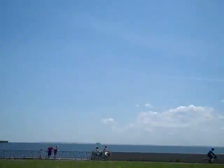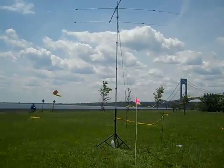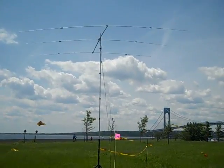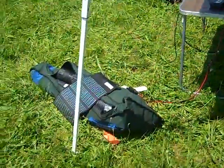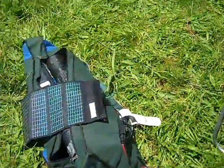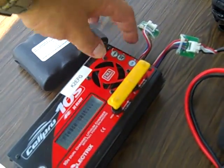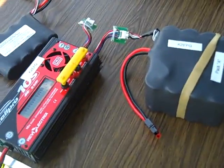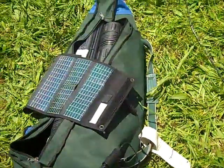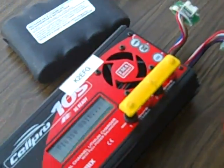We also experimented a little bit with the end-fed antenna, which you can kind of see is hanging from the top of the pole, and we're also charging with the buddy pole charger, just like I showed you last time. We're charging the battery here, and it's all very, very good. We're charging off the solar charger this time. It's a little bit more sensitive, but we're charging.